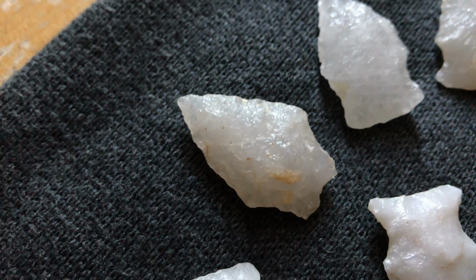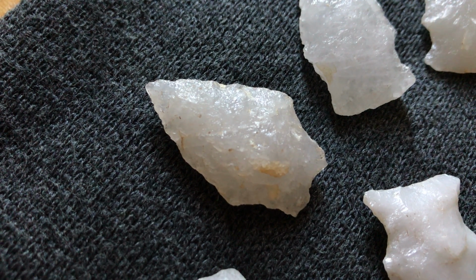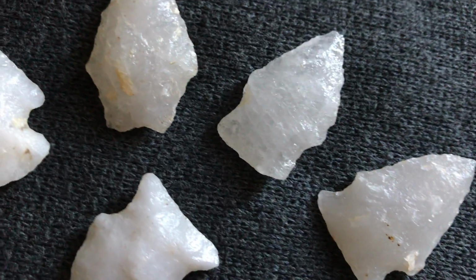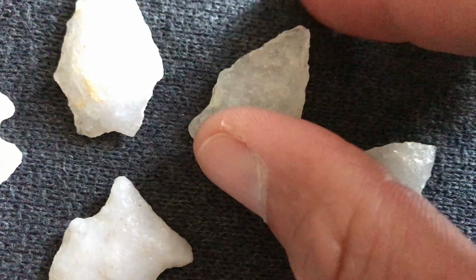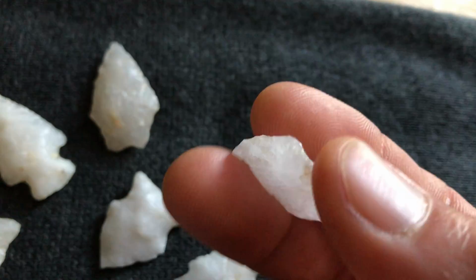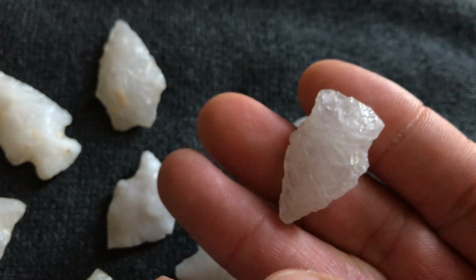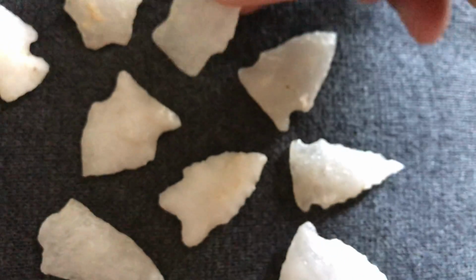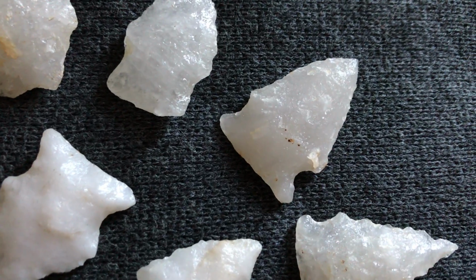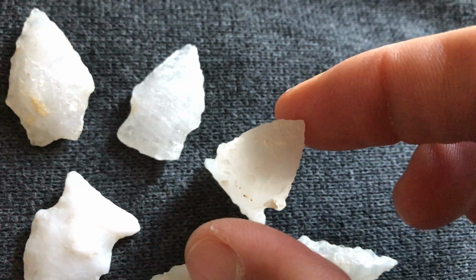Here's a point from the Archaic. Mercy. Next to it, a point I found in tall ryegrass green, Notchville point. It seems simple, but when you feel the quartz, you can tell that every square inch of this stuff is worked. And I appreciate it. Here's a point from Notchville as well. Yeah, these things glow.